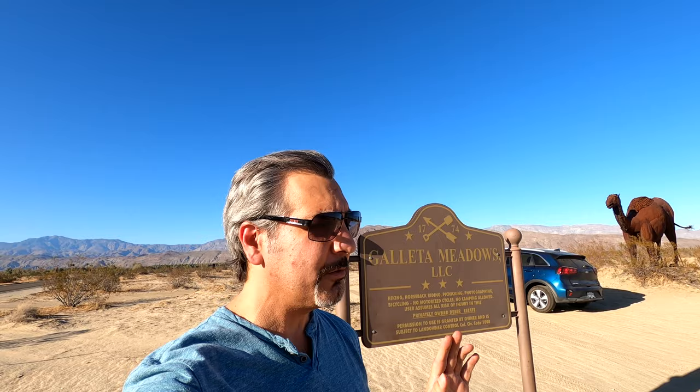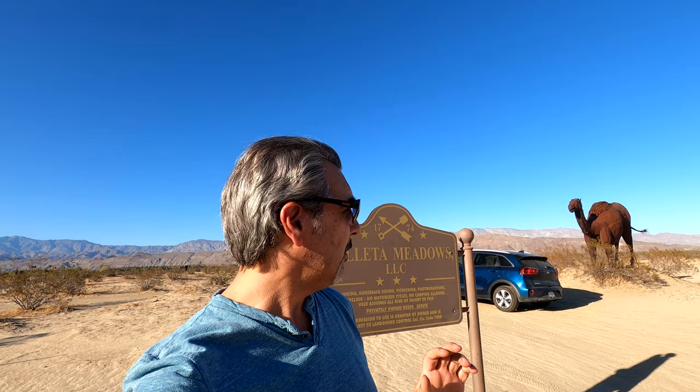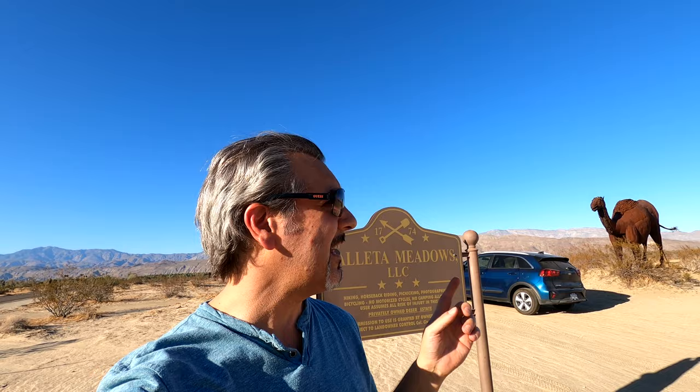First, we're going to talk a little bit about the Galleta Meadows Park. All the sculptures are made by metal artist Ricardo Breceda. This guy is amazing. I really like his art. And please follow the guidelines for respecting the property, the park. Don't climb into the sculptures. These guys have to deal with the elements, with the winds. So please be respectful and do your part in the conservation of this amazing park. Follow us.